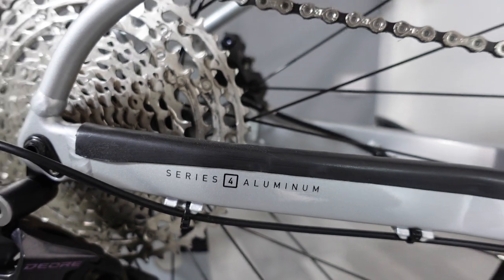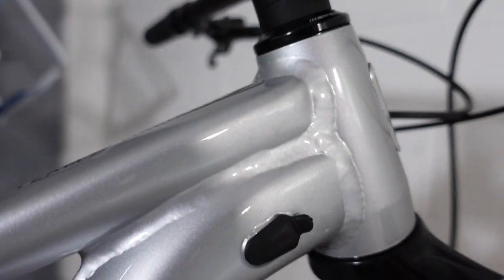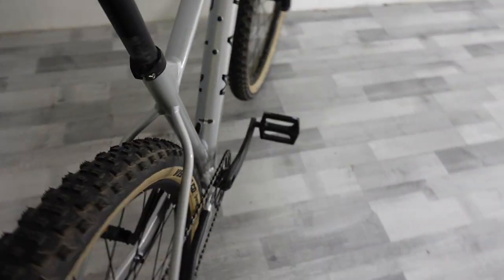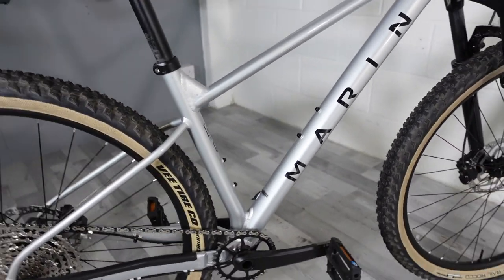The frame's made from aluminium, Marin Series 4 alloy, 6061 grade. The welds look quite neat. It's got internal cable routing for gearing, but also for the dropper post. So you can fit a 30.9 dropper and it will take that internal cable routing.